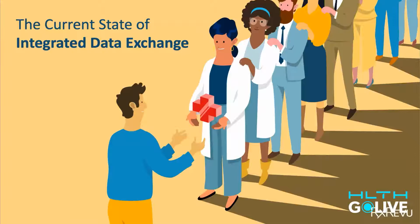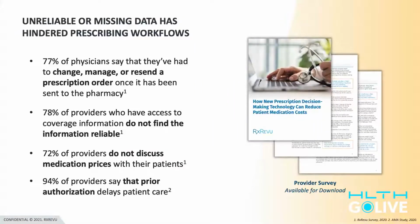Absolutely. Awesome. Well, let's move forward here. You all mentioned the providers as well as the patients. So let's start with the providers.